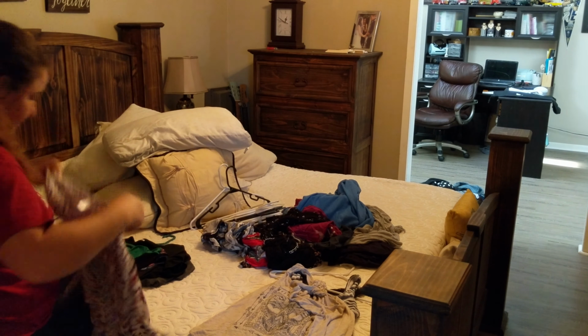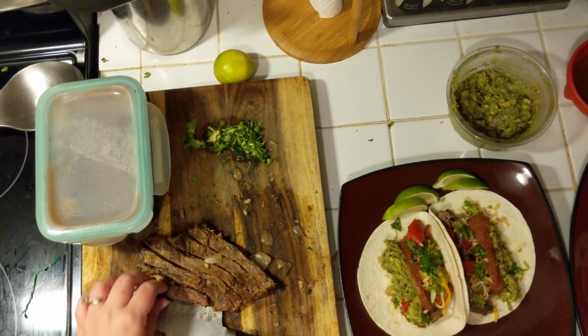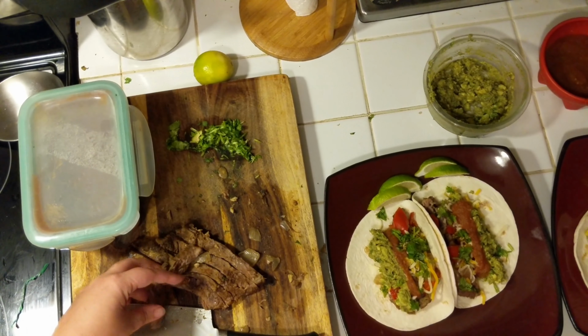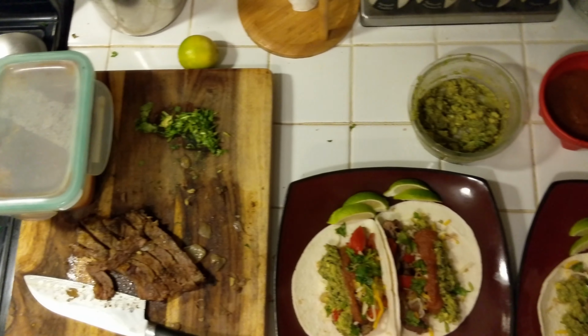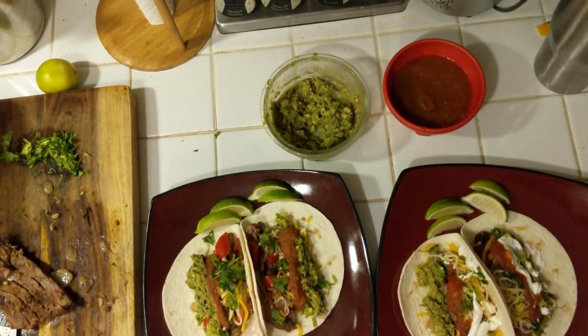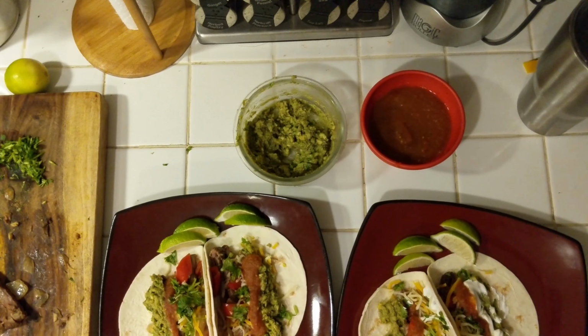I wanted to share a final dinner with y'all. So this is our fajitas all put together. The fajita meat was so tender after I cut it up. Like I can just pull it apart with my fingers. It is so good and tender. And all of those flavors really got infused in it with all the cooking time too. So I'm really happy with that.